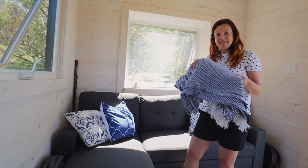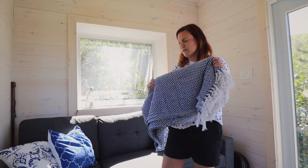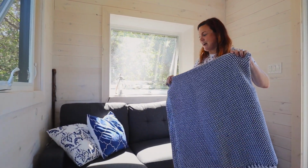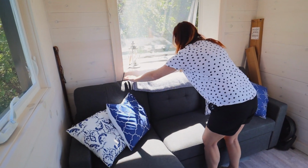And this did not come with them, believe it or not. I just looked for a blue throw blanket. It was also on Amazon, I believe. And they match perfectly. I did not intend that, or I kind of intended it, but I didn't expect it to match quite as well as it does. I like how it looks.